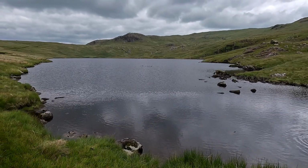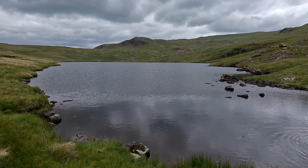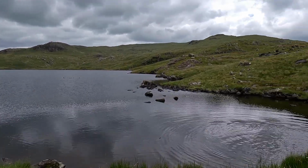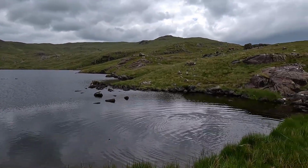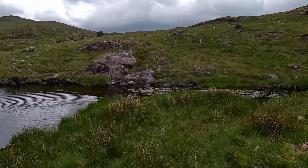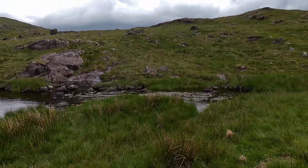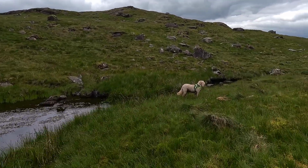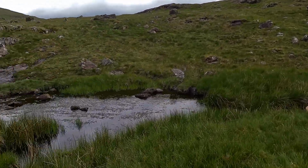So this is Blea Tarn. Standing Crag behind. We're going to head up to the right hand side, up that ridge line. You do have to get across the outflow of this tarn. Maybe a bit further up here where it's narrower, I hope. Certainly not crossing there.